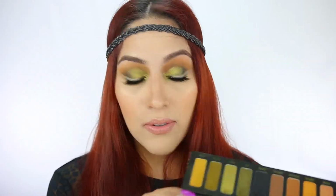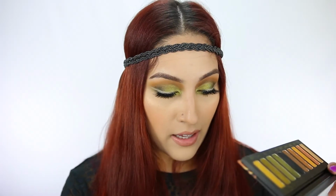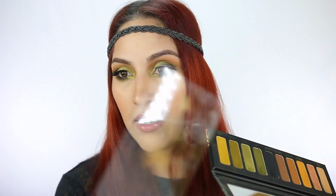I do want to mention that there is quite a bit of kickback. I don't know if you can tell on my little clear protector sheet here, but there is kickback. So you really want to be careful when using this palette if you are able to snag this up, just because there's a lot of kickback. So you just need the tiniest amount on the brush to apply to your eyes, because again, there's a lot of kickback.